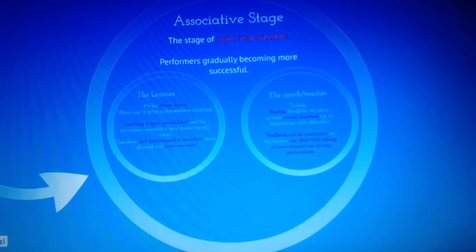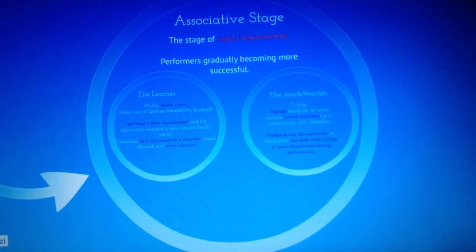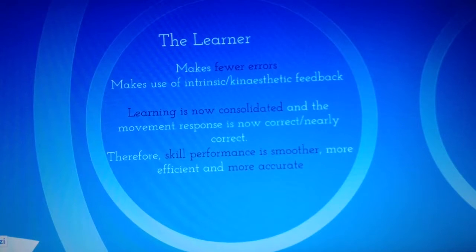So we look at stage number 2, the associative stage. Now this is the stage of rapid improvement. So we've gone from the thinking stage to the stage of rapid improvement. And within this stage, performers are gradually becoming more successful. So we're not really thinking quite so much, and we're looking more at the performance.